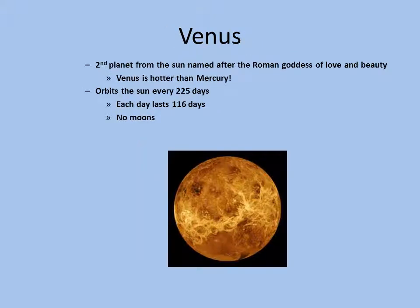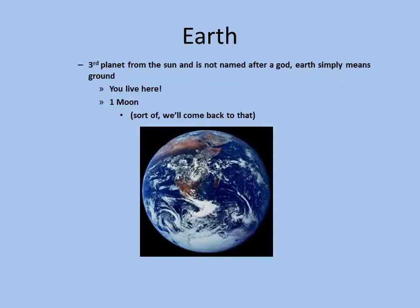Venus is the second planet from the Sun and is named after the Roman goddess of love and beauty. Venus is hotter than Mercury. Venus orbits the Sun every 225 days, and each day lasts 116 days. So a day is half a year on Venus, and it doesn't have any moons.